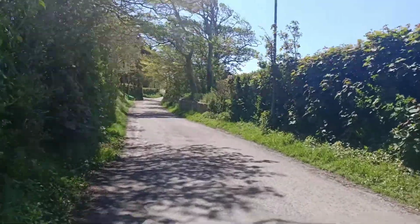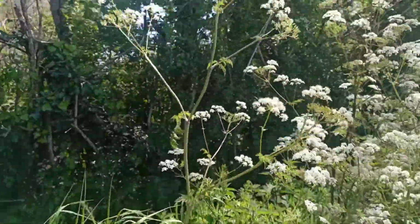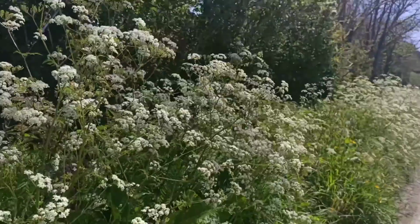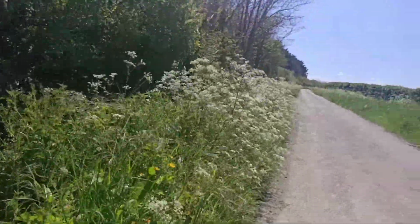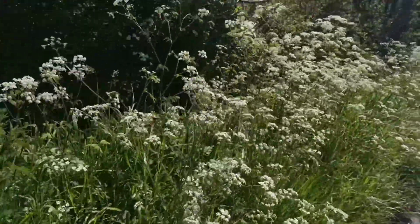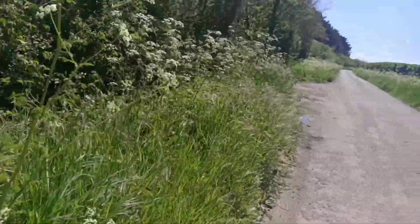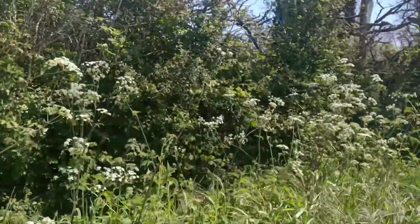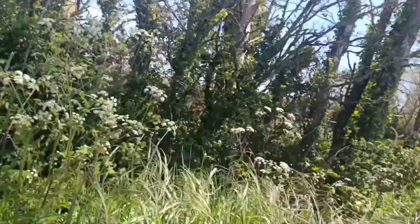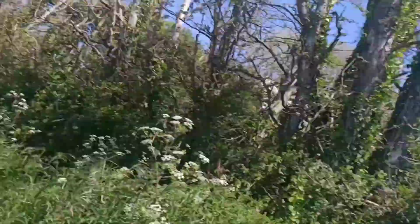See this stuff? It's like hogweed or something like that. It's all over Facebook. There's loads of it. It shows a toddler who came up with blisters all over their body just by touching it, but it's because they're allergic to it. So if you're allergic to stuff, you don't go in the bushes by this. I'm sure it's this stuff, or it looks similar. But the ones I've seen on there are a lot bigger, more giant.